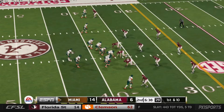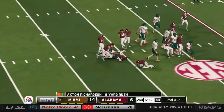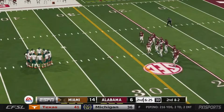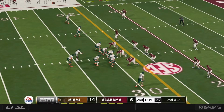They'll come out in the shotgun here. They've got 3 wide. Duncan off to the side. They use him on the fake. Richardson goes straight up the middle, and he'll add 8 more to his total. And Alabama had a good defensive stand the last time. Miami's offense has adjusted, though, now. They're moving the ball again like they were early in the game. 6th play of the drive. They've run the ball every play of the drive so far.